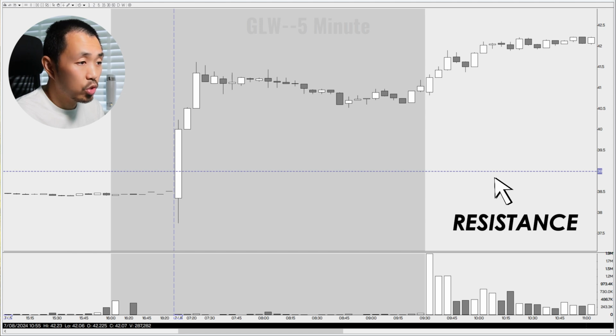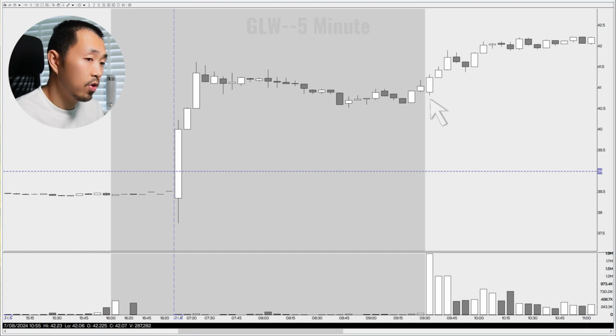Now at this point, I'm just waiting for the range to be set on the first 5-minute candle, and then my entry would be the breakout of that candle.